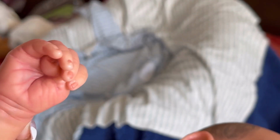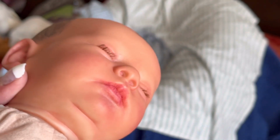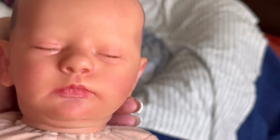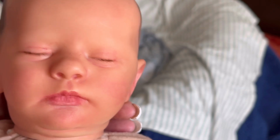Look at that hand. The fingers, so pretty. The bluing in the inside of the hand. So gorgeous. And then that gorgeous face. I'm sorry I don't have the ring light on so you guys can see it better, but you'll get to see this baby better when I do videos, because I'll be doing videos.